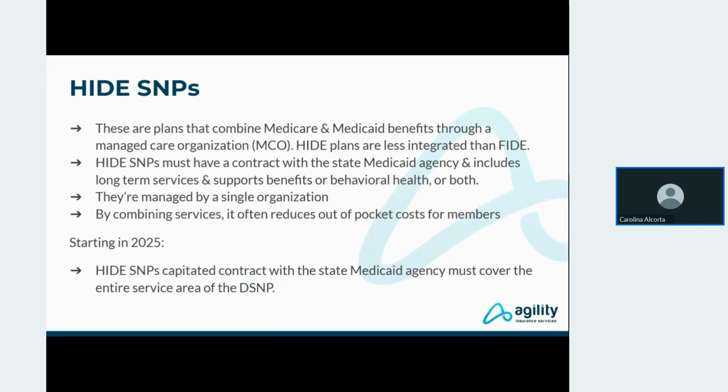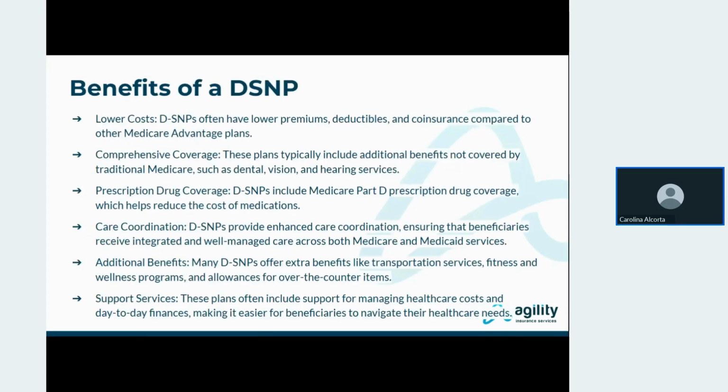All right, and you are going to have to talk to the carriers you are working with, right? Do they offer HIDE, FIDE? Every carrier is different in how they have their rules, regulations, and qualifications. So I'm giving you a foundation of what these plans are, what a DSNP is, and how it's helpful. But please, folks, remember that once you start with those contracts and working with those carriers, make sure you're asking those questions and getting all the information they have based on their plan.